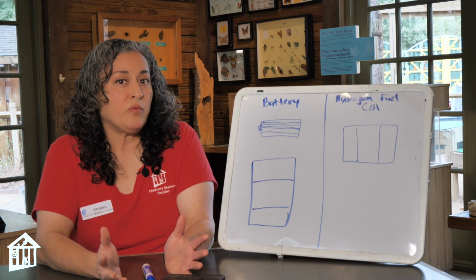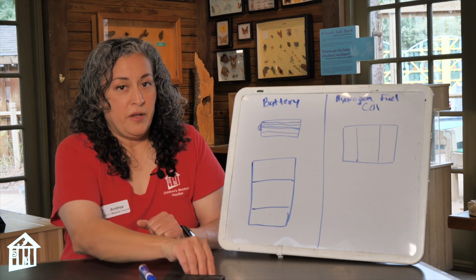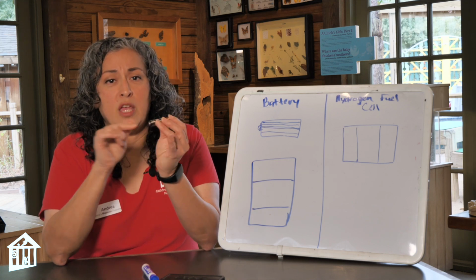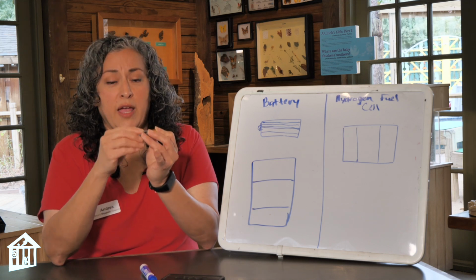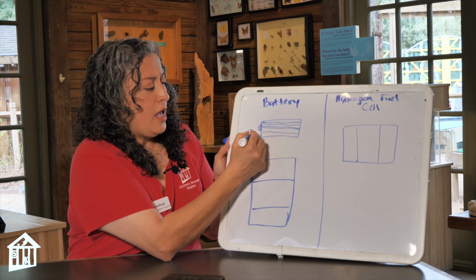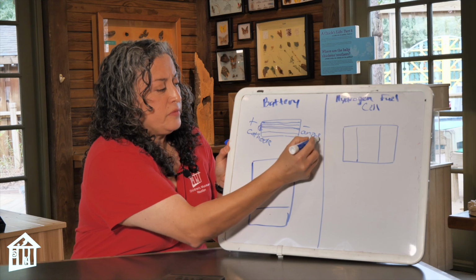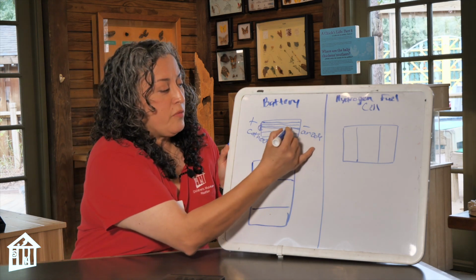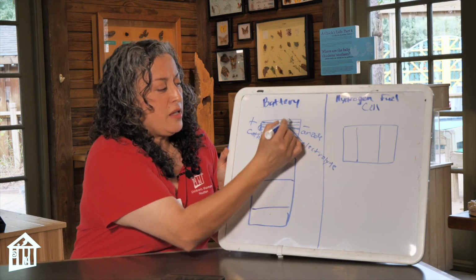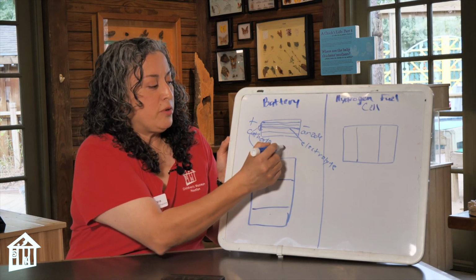So, I think I'll start with a battery because it's something that you're familiar with, and then you can see how similar they are. With a battery, you have a positive and a negative. Most people know this, and you have to hook it up and complete a circuit in order for the electricity to run, right? So you have a positive, which is known as the cathode, and a negative, which is the anode. And then you have something in between them, which is an electrolyte, and that keeps the anode and the cathode material separate.